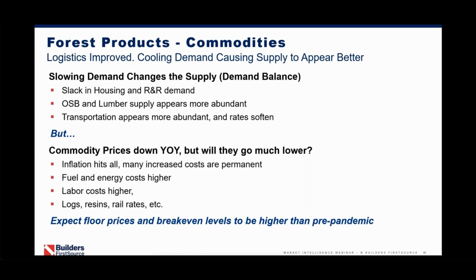So for me, a lot of the questions often come about regarding price. And so yes, commodity prices are lower today, but where will they go next? I try not to predict future prices necessarily, but I think we can say that the cost structure for everybody in the industry is higher than it was just a couple of years ago. So inflation in fuel, inflation in energy, inflation in labor, and logs, rail, all sorts of other fixed and variable expense. So I think it's reasonable to expect that the floor price at which the producers begin to curtail production will be higher than what we were used to back in 2019 or before. So be cautious with any expectation of prices falling much lower in 2023 than we're looking at today. So there's my price prediction.